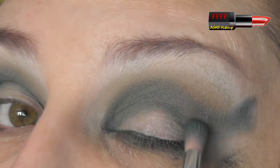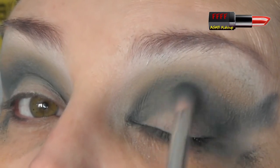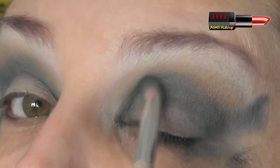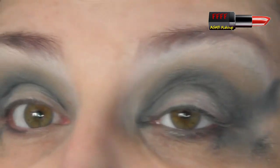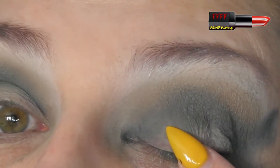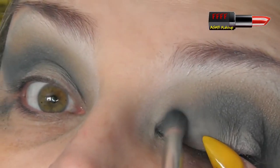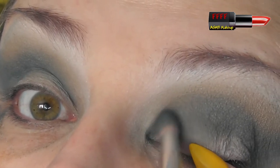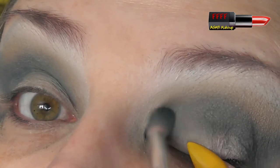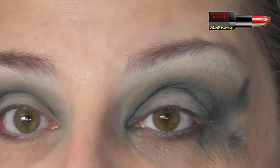This one's a little bit more patchy. But does blend. Let's just check. Yeah, I've got some tiger striping there. So I'm just going to grab a tiny little bit of extra pigment. And very quickly and very lightly just buff over that area.